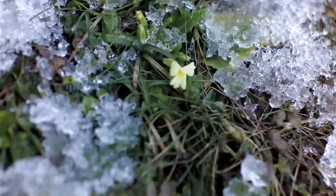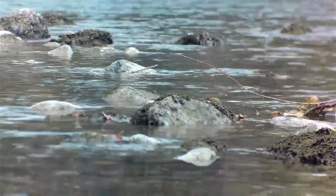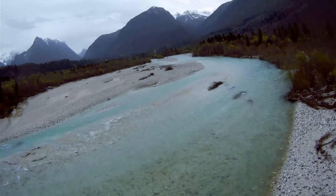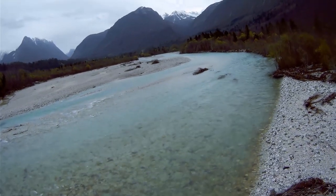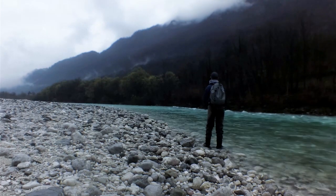In the small alpine country of Slovenia, winter snow is slowly melting away, accompanied by spring showers. The river levels rise, and the main rivers pick up some glacier silts and become a bit colored. It is a perfect time to target one of the most mysterious and biggest species of trout, marble trout.